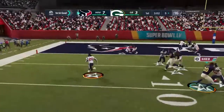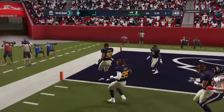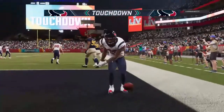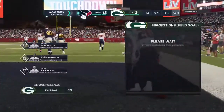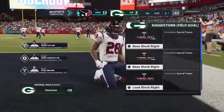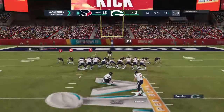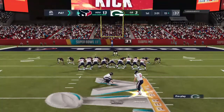They'll run with Peterson. And he's in for the score. Touchdown, Texans. Adrian Peterson, his 2nd touchdown of this Super Bowl. And the Texans push further out in front. And a pair of rushing touchdowns now for him in the 1st quarter.